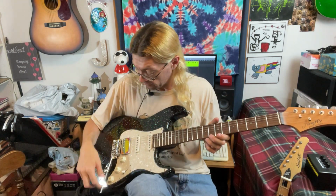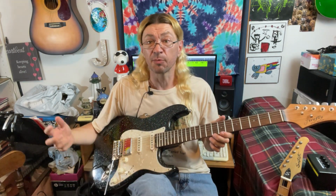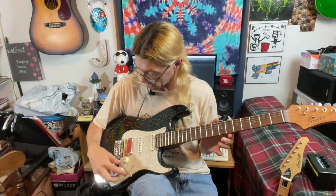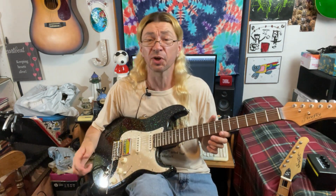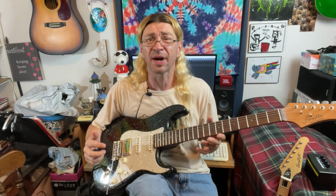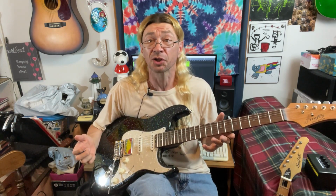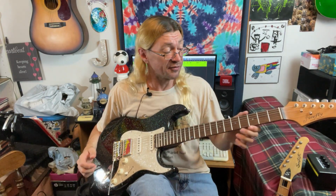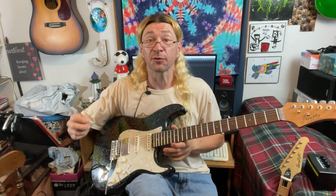The tremolo is better than most Strat tremolos. I'm not big on the Strat style tremolos, but this one actually is pretty smooth, works pretty good. And yeah, it might knock them out of tune a little bit, but not as bad as most other Strat style guitars do. But the neck is great. And the frets are great, and that makes for a great playing guitar.